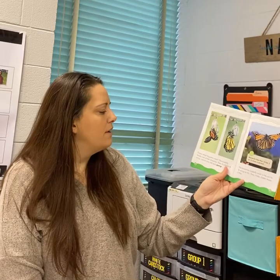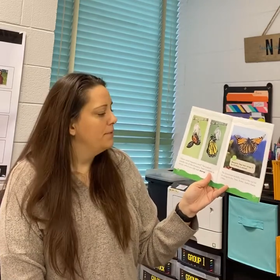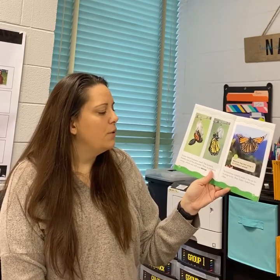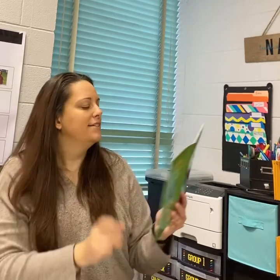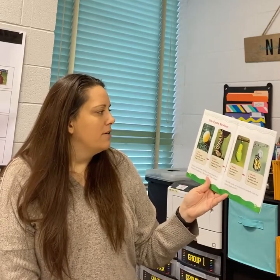And guess what happens next? The butterfly breaks out of the chrysalis. Then it unfolds its wings, which are soft and damp. The brand new butterfly waits in the sun for its wings to dry. Then flutter, flutter, away it flies. Here's a fast fact. Did you know monarchs flap their wings 5 to 12 times a second? That's pretty fast. Do you remember the 4 main steps in a monarch's life cycle?